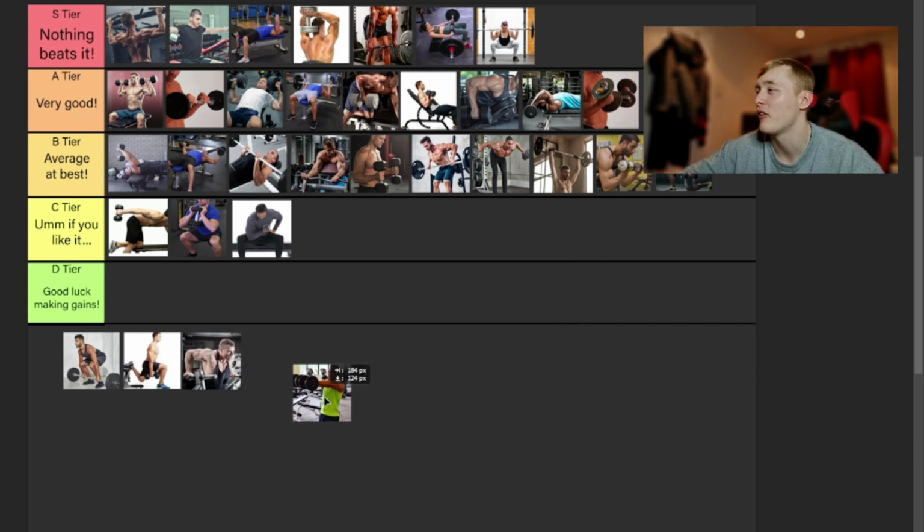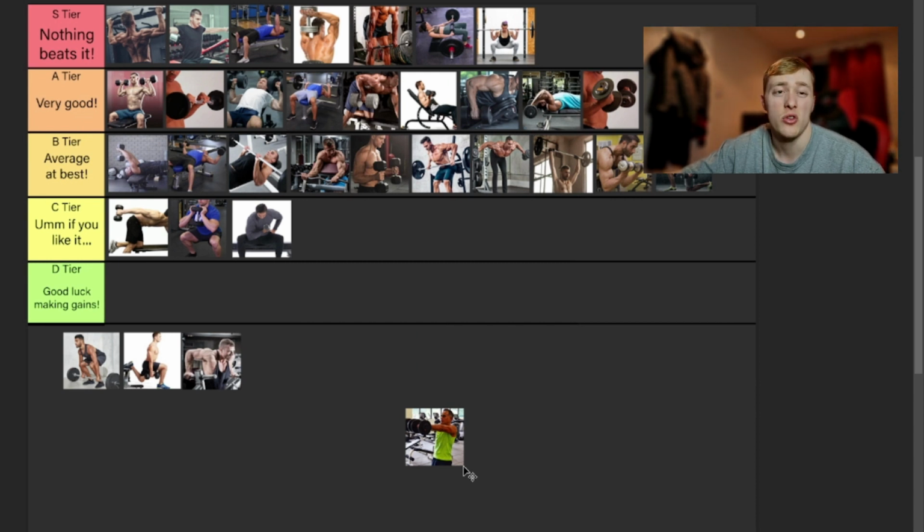Next up, we have dumbbell front raises. Now, this exercise is good at targeting the front delts, and some people use other stuff as well, like plates. However, you're a lot better using dumbbells because you're more secure holding the weight, stuff like that. I personally think there are a lot better front delt exercises you can do. For example, the shoulder presses and overhead press, stuff like that.